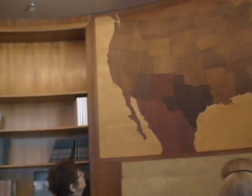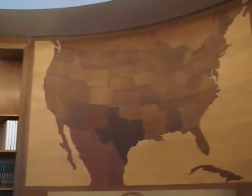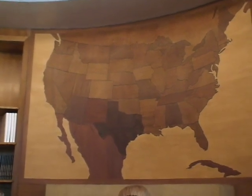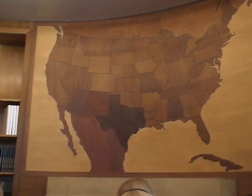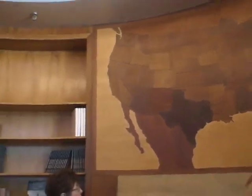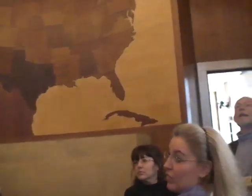And above the fireplace, which was a wood-burning working fireplace, is the wood veneer mosaic map of the U.S. 48 states. This is before we had Hawaii and Alaska, but we did have Cuba over here, right? Mexico, too. Okay, now the last person over there, turn out the lights. Oh, I should point out the indirect lighting in here. See? So the last person, we'll turn out the lights and then close this door here, please.